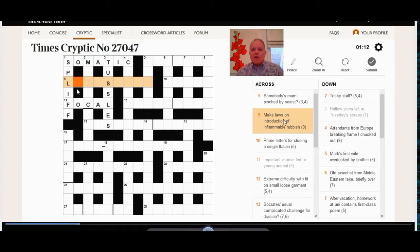In the wordplay, you have on, which is the leg side in cricket, giving you leg. Introduction of inflammable is just the letter I. And then to rubbish is to slate. So that's really misdirecting you. Nobody's expecting that to be a verb there. And that makes up legislate. But thank God for the easy definition.